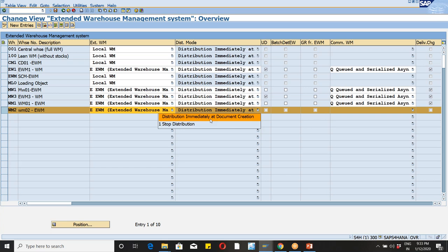Okay, but that will not happen. There cannot be a kind of batch job which keeps all the deliveries in a bucket? We can do that using that particular transaction, you can run it in the background and then you can post it. I mean, you can make the deliveries available in the backend.